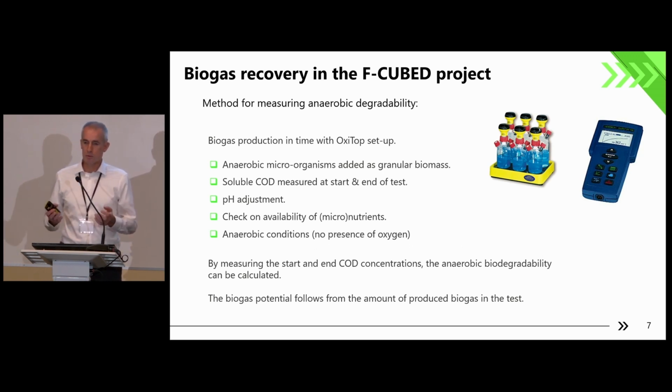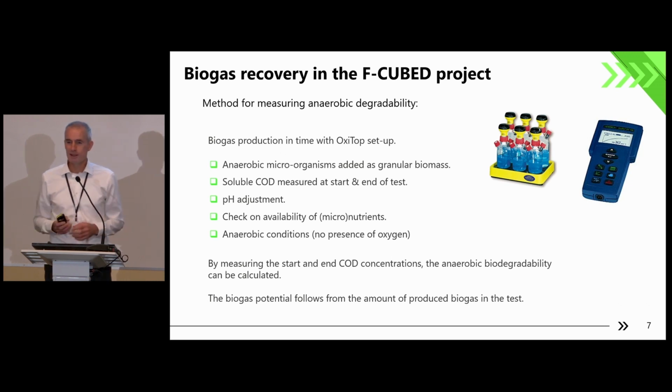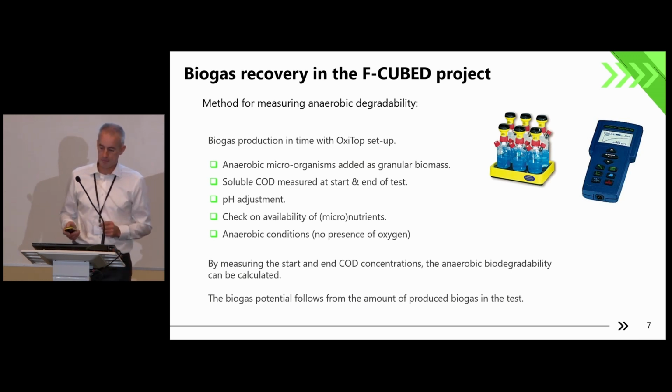Now we used what is called the oxytop setup for this test. Maybe somewhat misleading because oxytop suggests that there's some sort of oxygen input, but the whole idea of this test is that it measures the pressure increase or decrease in a setup. Now, for oxygen consumption, it measures a decrease, but we obviously look at the pressure increase because of biogas production. And I will show you some graphs of the different substrate later.